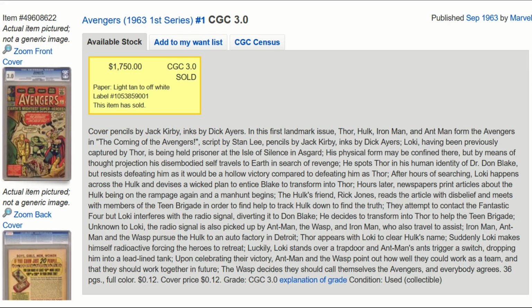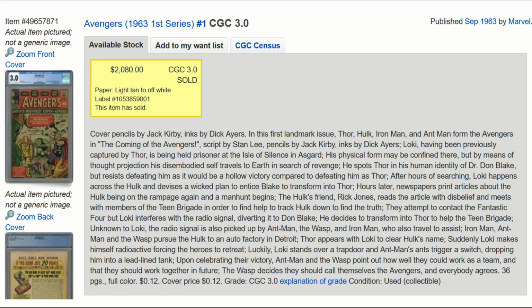So here's just an example. I bought this book for $1,750 US. This was a CGC 3.0, which is not a very high grade, but it's Avengers #1, and it was pretty cool because I always wanted to own a super key issue, and Avengers #1 came up, and it was a pretty good price. It was buy it now for $1,750. So I went onto eBay, I double checked, hey, this is listed below market value, and I bought it. So I was sweating it out for about 2 months, but then I flipped it and I sold it for $2,080. Took me about 60 days to sell it.